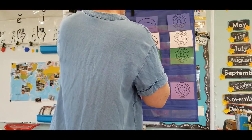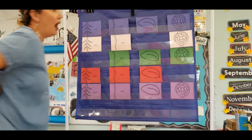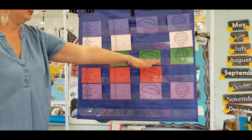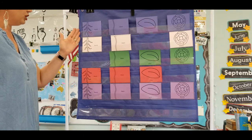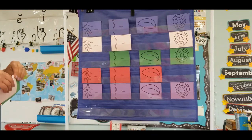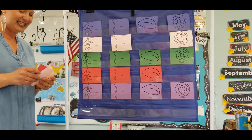Hold on, hold on. Let's see. Okay. Eyes up. What do you see? What's missing? Should we start over here in this empty spot? What color is it going to be? You're right. What about the picture? They grow underground. It is a green root. Yay! Ding, ding, ding.